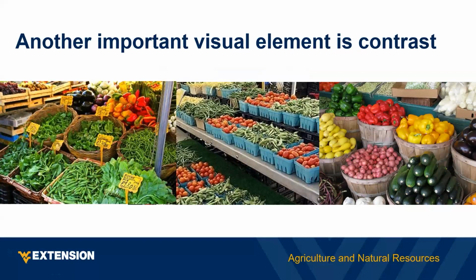Another important element to think of is contrast. I put these three pictures side by side to show you a couple different things. For one, I ran them together so that you could see them close together. But one thing I wanted you to think about is that in this middle picture, you almost can't tell that there's a difference between, for instance, this is peas and this is beans. You really can hardly even tell the difference between them, right?